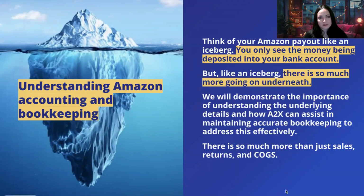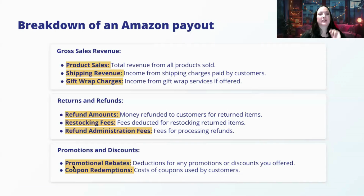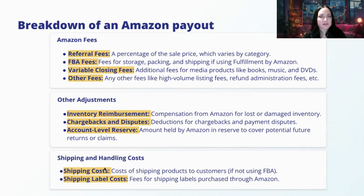In the next slides, we're definitely going to be able to see what goes on behind the scenes. We're going to go through the breakdown of an Amazon payout. Obviously, you have your gross sales, your revenue, your product sales, you have shipping revenue, gift wrap charges. You have returns and refunds, restocking fees, refund of administration fees. You also have promotions and discounts, which come off of your revenue, such as promotional rebates and coupon redemptions. And then you also have your Amazon fees, whether it's FBA fees or FBM fees.